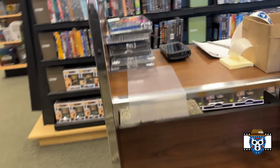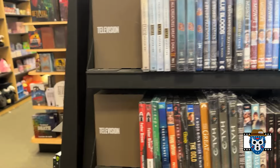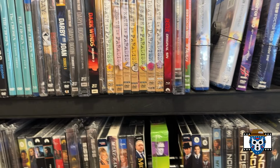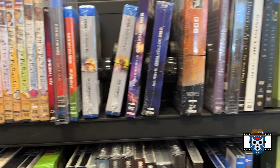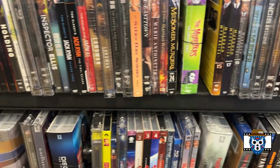Over here, the TV section. I'm not really going to dig too much into this if I see anything new. I don't think anything's on sale now. That BBC stuff was on sale at one point.